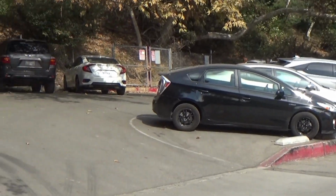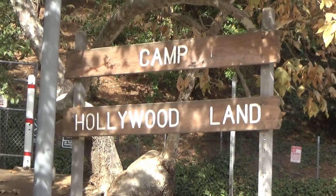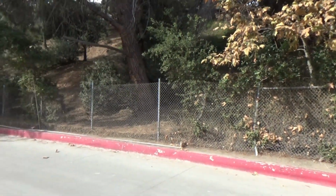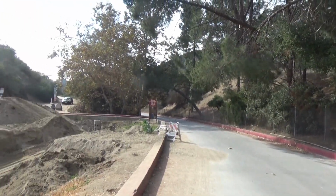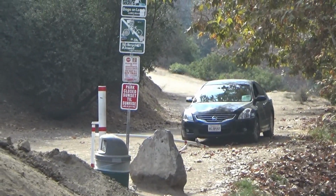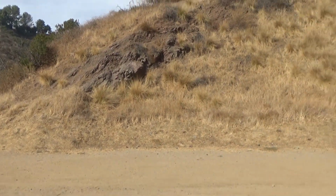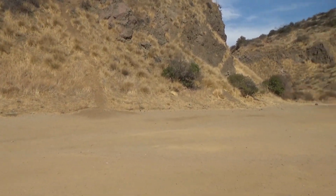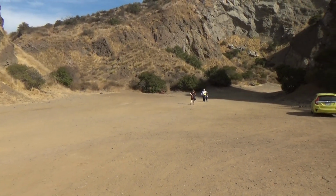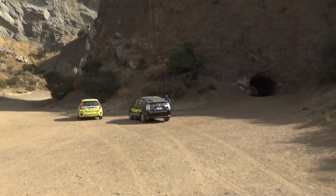So now I'm at the parking lot for Camp Hollywood Land. I do not know what that is, but right across the street is the trail that goes to Bronson Caves, which is what I want to show you. There is a dirt road that goes up here to the Bronson Caves, which is a really big parking lot, and that's because this area is used by movie companies to do filming a lot.